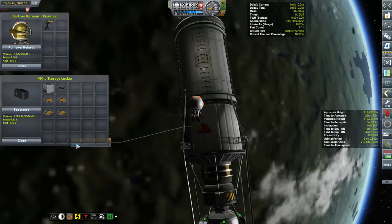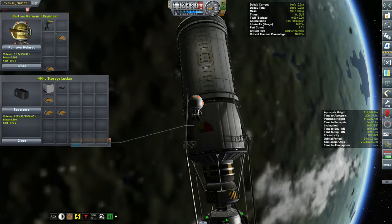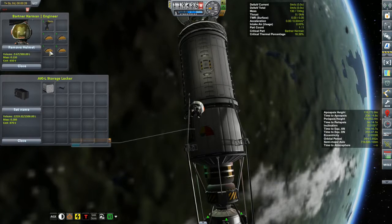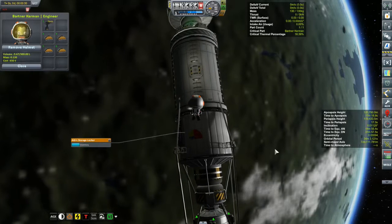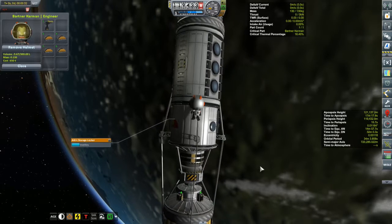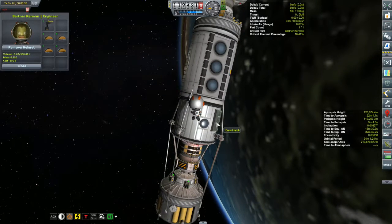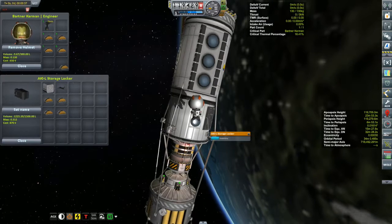I have these storage lockers. These come from the Mark 1 Laboratory Extensions mod, or MOLE. You'll be seeing that a lot more in upcoming episodes, but I took advantage of the rebuild of this thing to just stick these onto the side. What I really like about them is they look like sort of high school or locker room style storage lockers. They're kind of neat, and they work with KAS obviously.